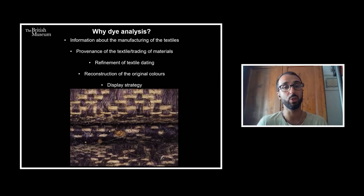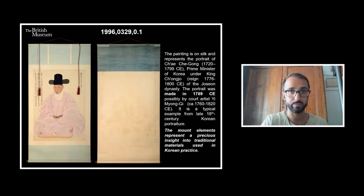But then knowing the information about the light sensitivity of the dyes and how they degrade can also inform about the original color that the textiles looked like. And we can reconstruct their original appearance. And this is important not only to reconstruct the original intention of the artwork, but also to decide around display strategy and how safe and for how long certain textiles can be exhibited.